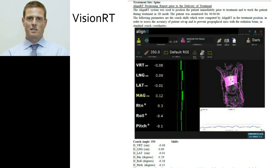Her treatment time, I think it says about 6 minutes there. So it was really quite quick, and that's a lot of monitor units. But she did very well with this treatment and continues to have good pain control.